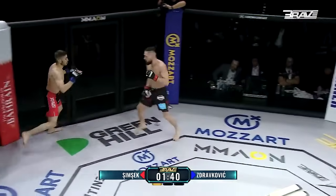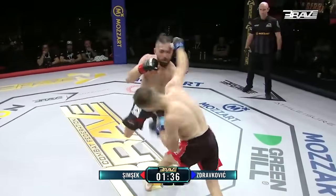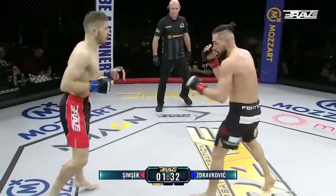Popping well behind that jab. Just upping the frequency, turning it up a little bit more, giving Zdravkovic more problems to try and deal with here. Good shot to the midsection from Zdravkovic.